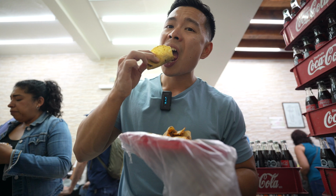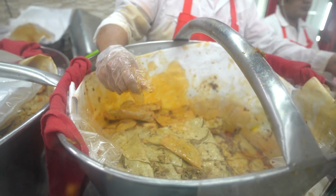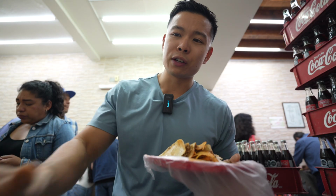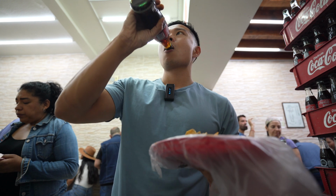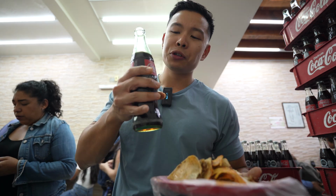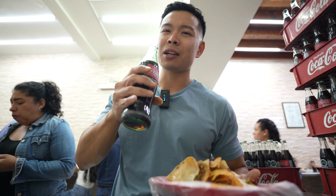So, salud. Contrast of texture, the chewy tortilla and the soft meat. But very, very flavorful, so you definitely got to wash it down with Coca-Cola. Refreshing. I do think Mexican Coke tastes sweeter and has less carbonation, so it almost tastes like a Coca-Cola juice.